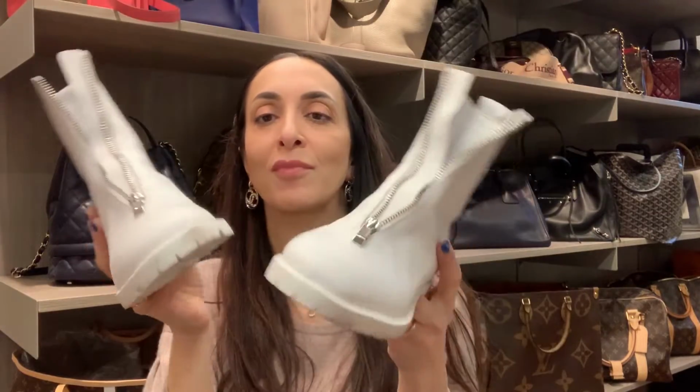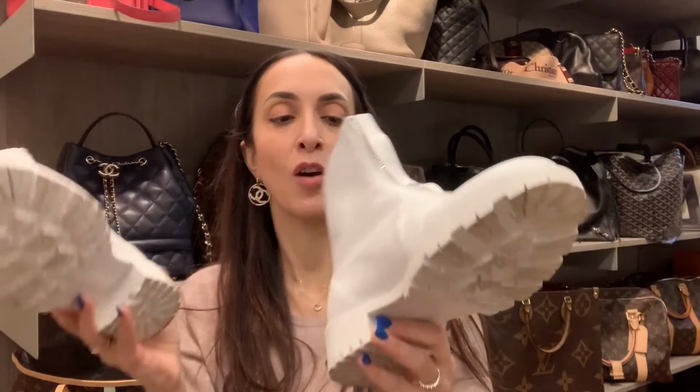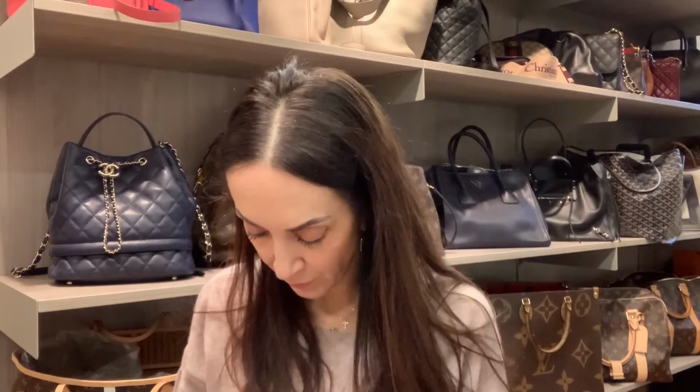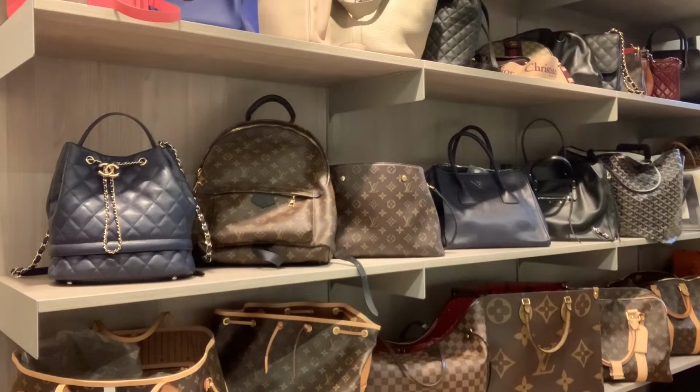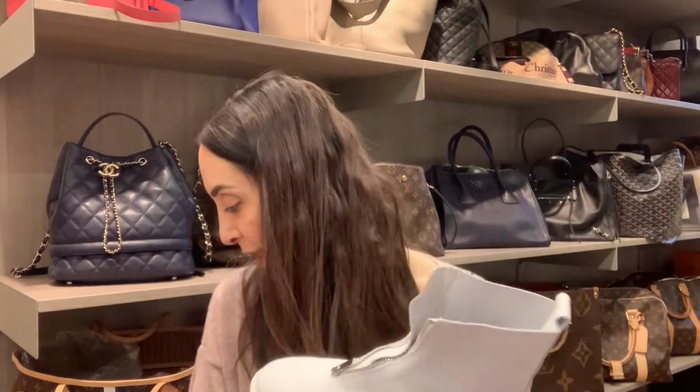Now I'm gonna show you shoes. These white boots. These are amazing. All shoes I'm gonna show you, they are real leather. So these shoes were $79.99. Very good for winter with such a good sole. Zara doesn't have half sizes, so I'm usually 39. With Zara, sometimes it's a hit or miss because my size is 39.5.